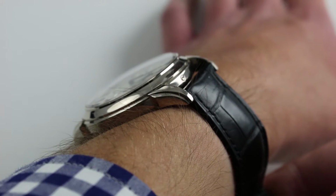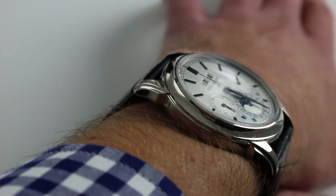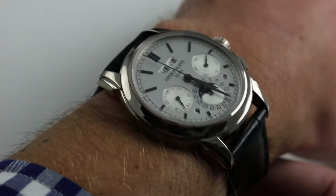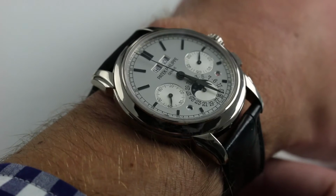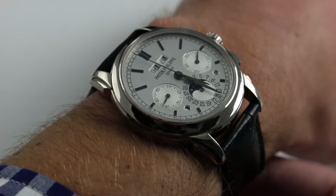From lug to lug, the watch has good but not overwhelming span, 49.5 millimeters across the wrist. It's an easy watch to wear on a smaller wrist such as mine, and I would say that given the way the lugs taper and the minimal span, the watch could probably be worn on a wrist as small as 14.5 centimeters in circumference with no sense of disproportion.